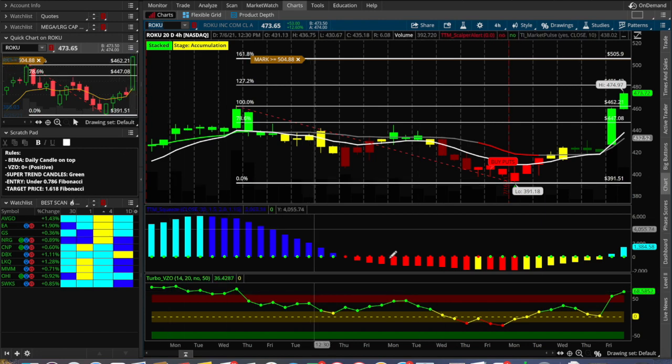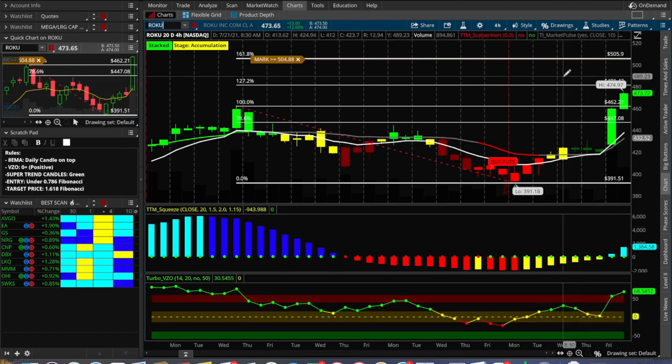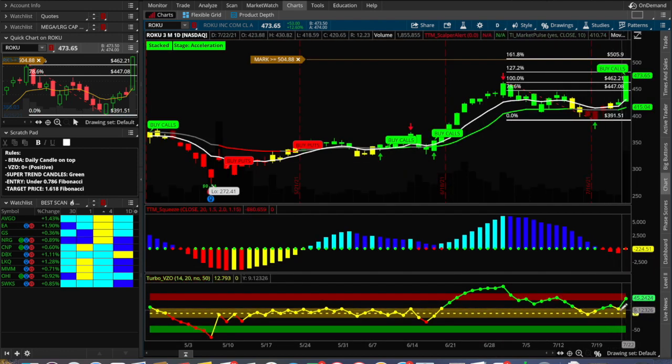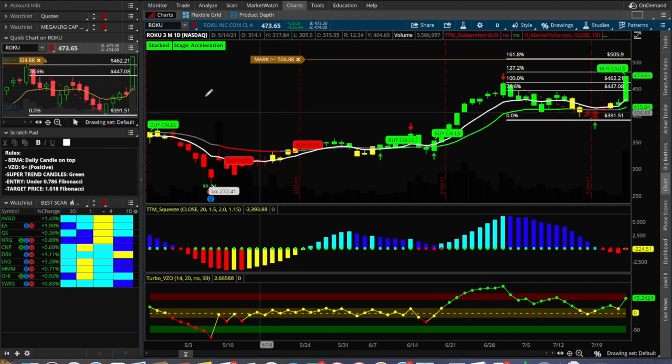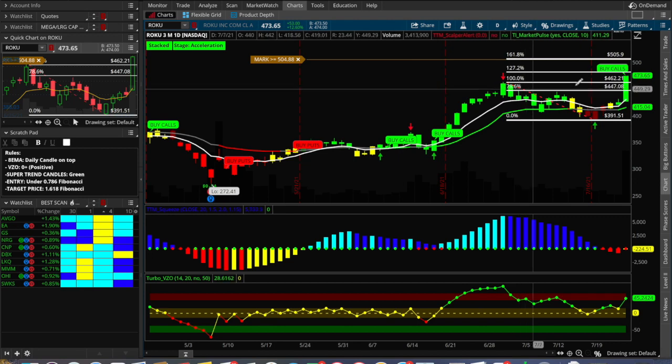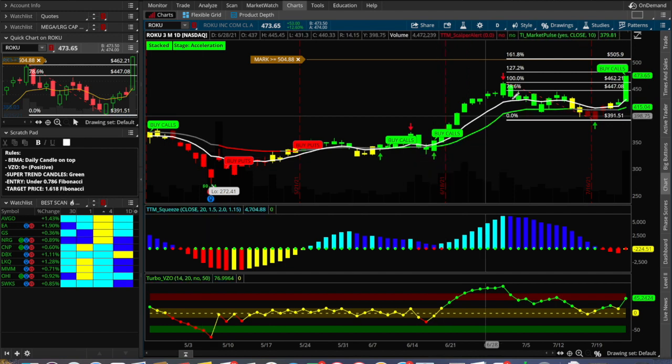The VZO was positive on a daily time frame. Let's see, daily. It was above zero, so it's positive. Right here, this is the day before. Same thing there. Took off. Super trend candles, green, entry under 0.786 Fibonacci. That's a 78.6 Fibonacci. It was underneath that, and my target price is 1.618. So the target price is still up here, so it's still room for Roku to pop. So anyway, just to show what I actually look for.